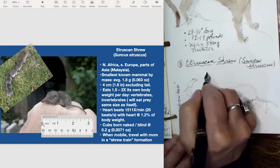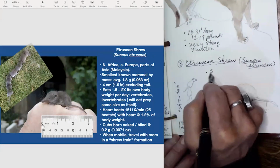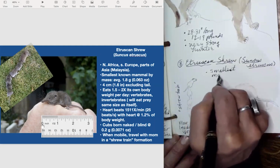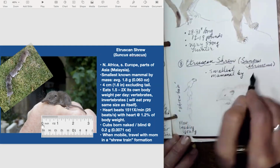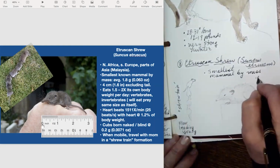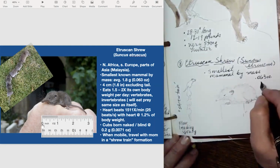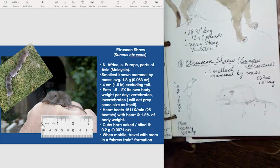And this is the world's smallest mammal by mass. And that is 0.063 ounces. And they're about 1.5 inches long. How cute is that?